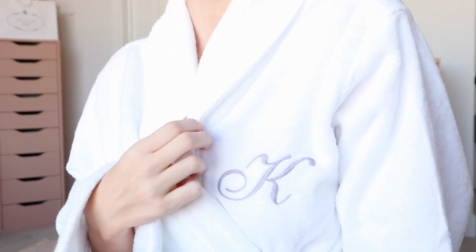I just made this cup of coffee and I have this robe that I just got from my management team and it has my initials on it, guys. Cutest thing ever. I love it. All right, let's get it popping.